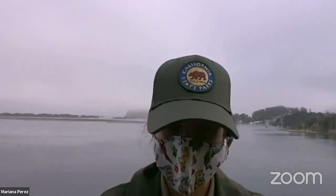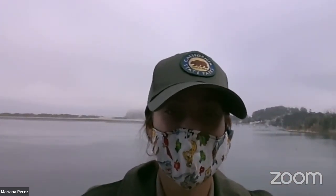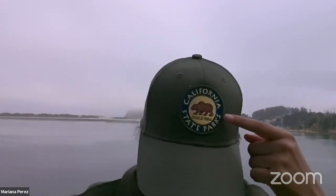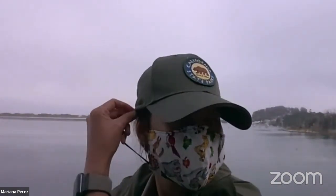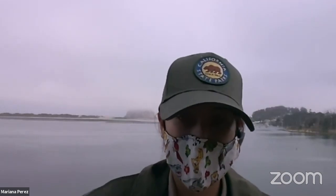Thank you, Andrew. My name is Mariana, and I am a park interpretive specialist for California State Park. So just like Andrew, I work for this symbol that's located on my hat. And there's no one around me, so I'm going to quickly show you my face, give you a big smile. So you have an idea of what I look like. There we go. So right now, I am located at Morro Bay State Park. I'm about 20 miles south of Hearst Castle, and I even have a map to show you exactly where I'm at.